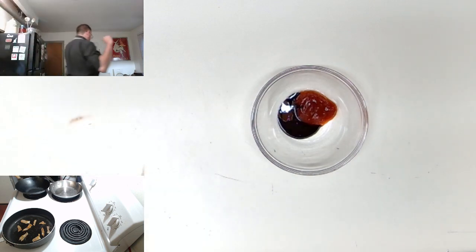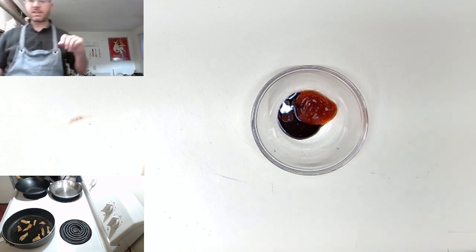I almost bought 2 pounds of ground turkey for a buck. But I wasn't sure what I was going to do with that. I'm sure it won't last long.